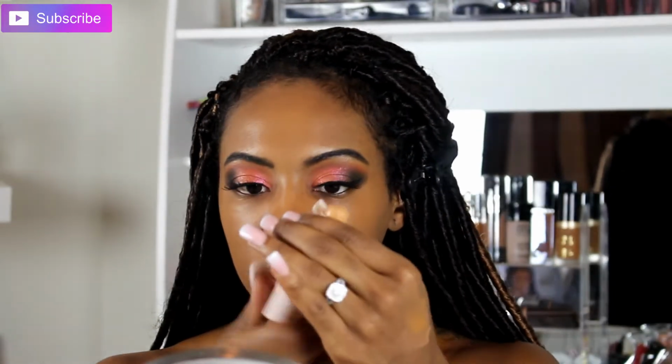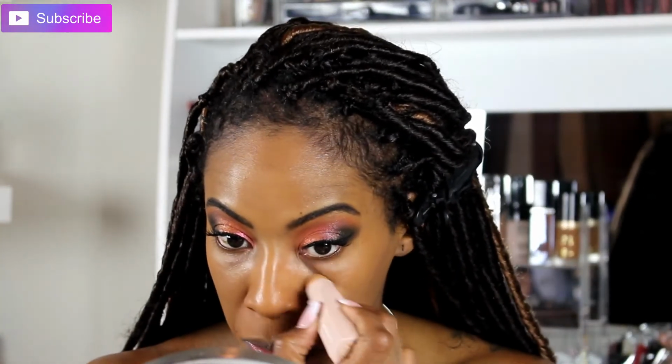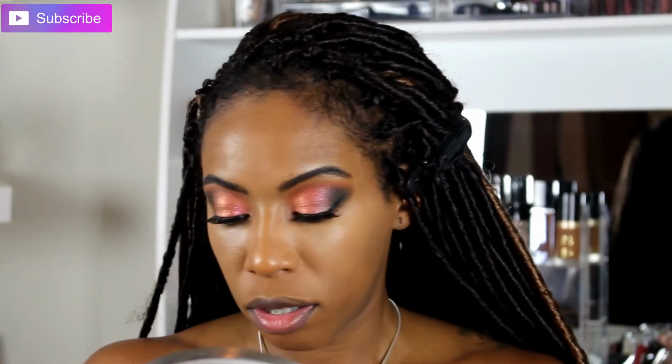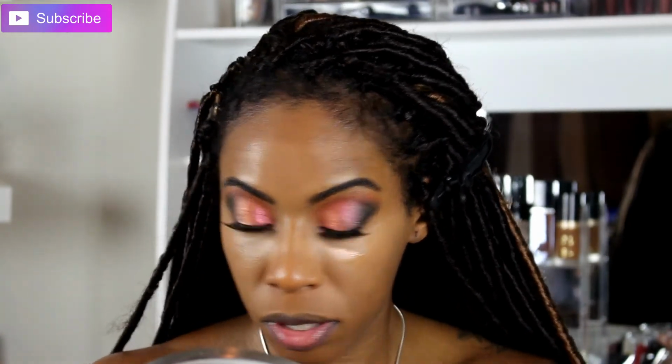So for concealer, I'm going to go in with the Fenty Beauty Matchstick in the color Caramel. I'm going to be mixing this because, as you guys know, it's not as pigmented as I prefer, but it is pretty yellow. And I'm going to go on top of that with my ColourPop No Filter concealers. I'm going to mix two colors together.